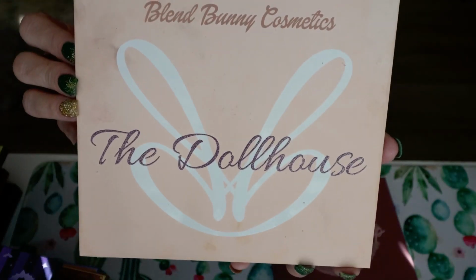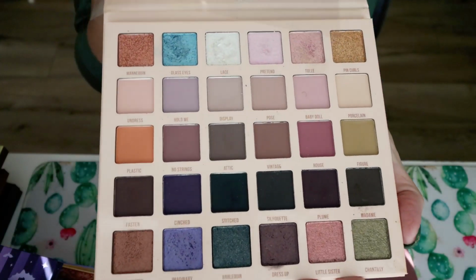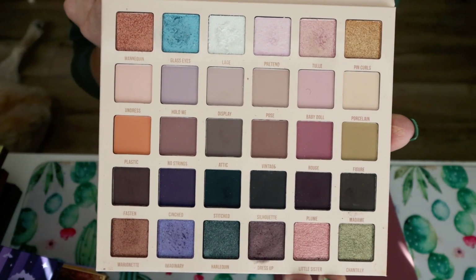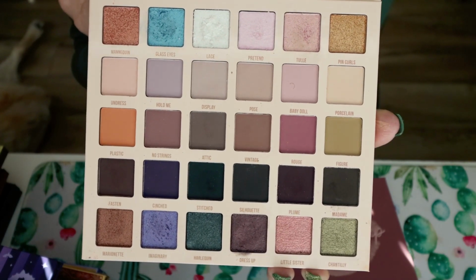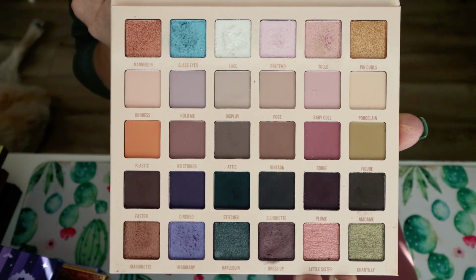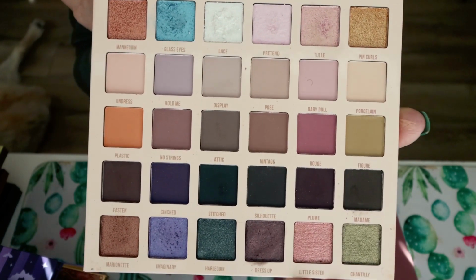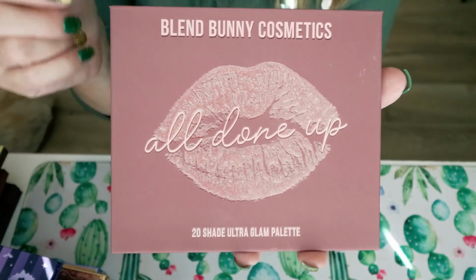Next up is the Dollhouse. This is such a beautiful palette. I love it. Big palette with everything from dusty pinks to dark, deep shades, 2 rows of shimmers that go with everything. You can create some just really beautiful looks with this. And this is a really great palette if you want one with a lot of depth that is neutral with a pop of color.